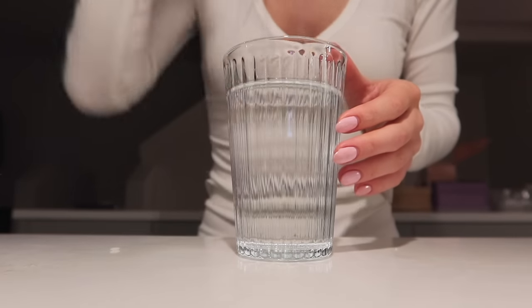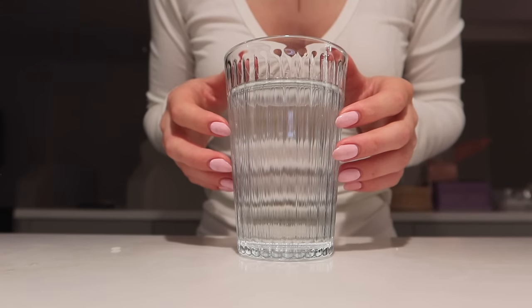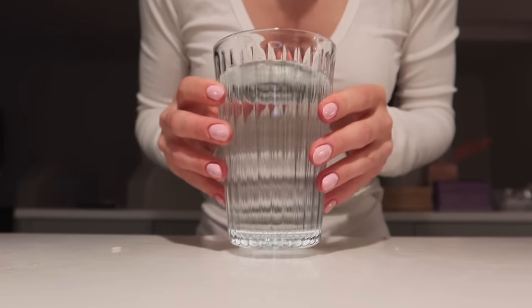This is not actually hot water from the kettle. It's just room temperature because I don't like drinking super cold water in the morning. So this is like perfect temperature.